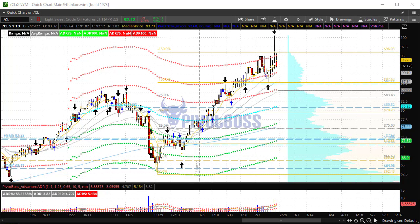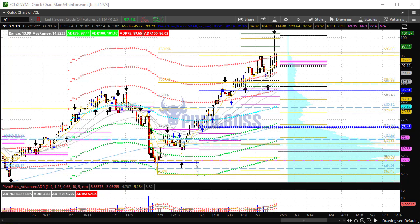What a day in crude oil in the previous session. A major run, and it hit 154 cents. After that, a tremendous meltdown where price dropped $9 the other way. So it rallied $8 into that level, rejected, and then dropped $9 the other way to close the day lower. A tremendous rejection at that market structure edge.